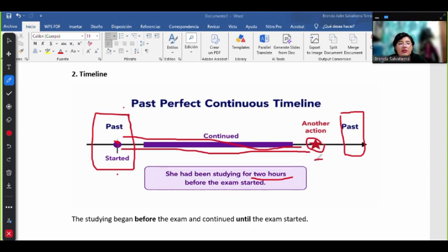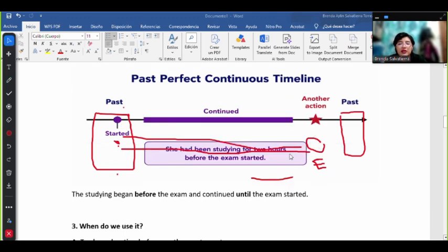Okay, this is the exam, which is also in the past. But the past perfect continuous emphasizes the duration of the action, so we're focusing on that. The studying began before the exam. Here's the exam, and the studying started here and continued until the exam started. Okay, all of this is the duration of the studying by the girl.